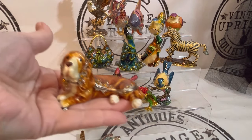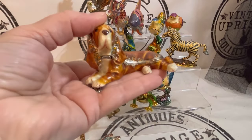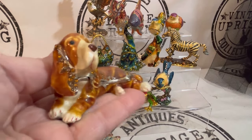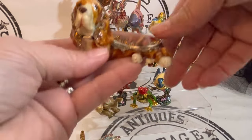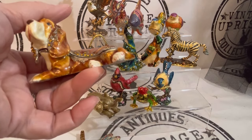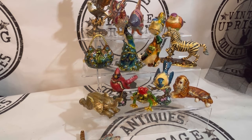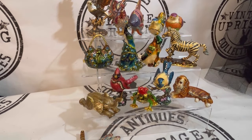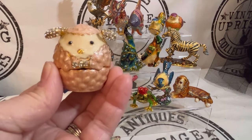Here we have a basset hound. Look at those jewels. He's bedazzled too. He opens up like this. So I guess this is just a whatnot. Knickknacks. They're a collection, right? They're just for a collection. What else do you do with these? And there's nothing on the bottom of them, as you can see. No marks on them. And I don't know what this guy is. What is he? A sheep, maybe?